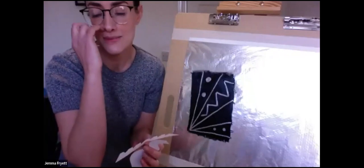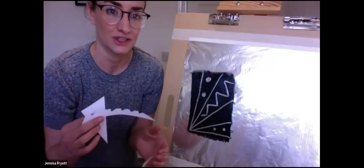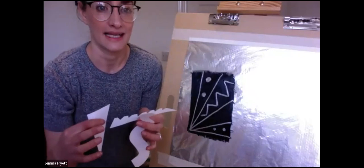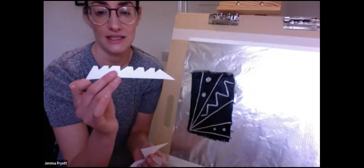If you're in school as well, what I do find is that you can get scissors with the crinkle edges and things like that. The children love exploring different cut marks, so you can explore all the different edges that you could do. So I've cut some triangles into this one.